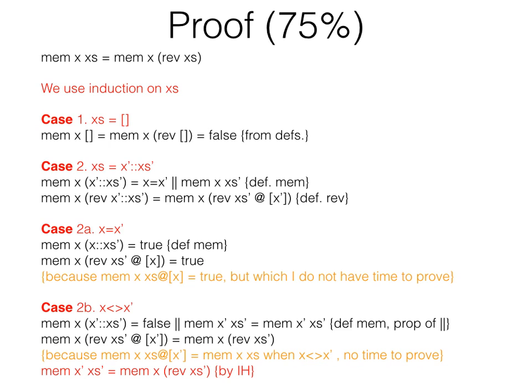And there in orange, or yellow, you can see a place where I got stuck, and I'm using a lemma. So I want to show that the membership of x in reverse xs' appended with the list [x] is true. And now, see there, I'm saying because membership of x in any list appended with x should be true, which I don't have time to prove. So I'm using a lemma, which is true, but I don't have the time to prove.